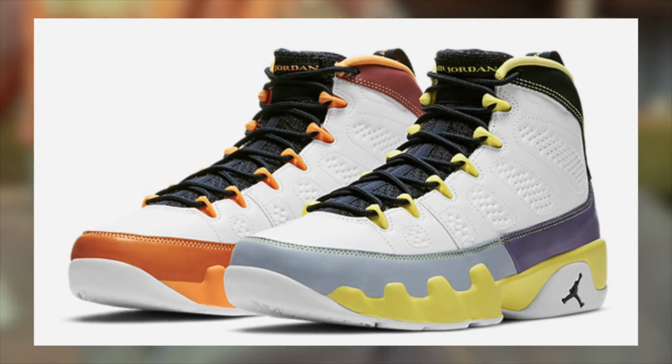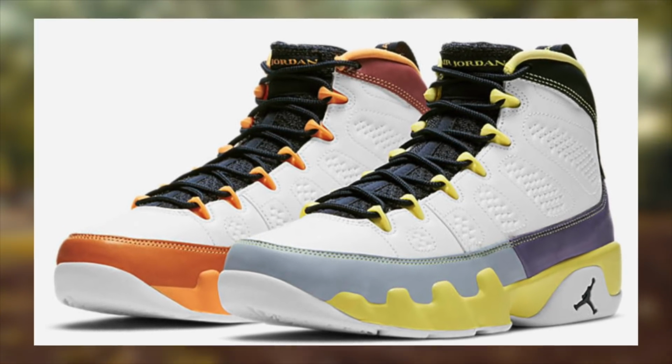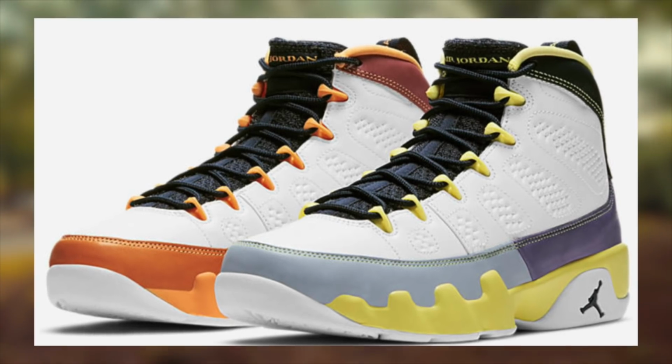I'm not expecting anything too good for these. In fact, you may be able to get these for under retail in the secondary market if you do want a pair, so nothing to worry about here.